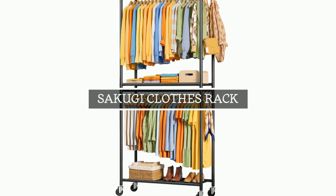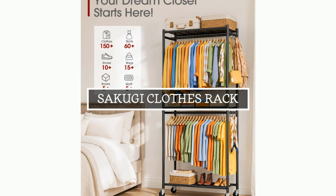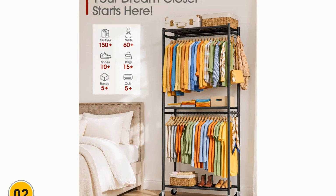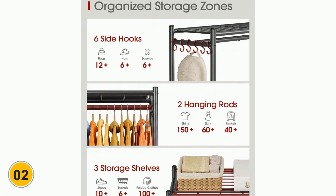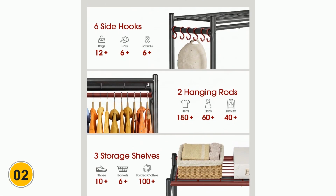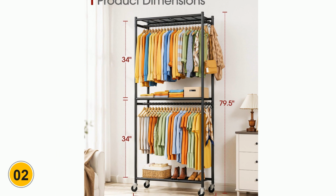Product number 2, Sakugi Clothes Rack. Next, we have a Sakugi Clothes Rack priced at $49.97. What stood out to me was its clever design that includes shelves and hooks, making it a multi-functional wardrobe. If you want a closet that can adapt to your storage needs, check this out.